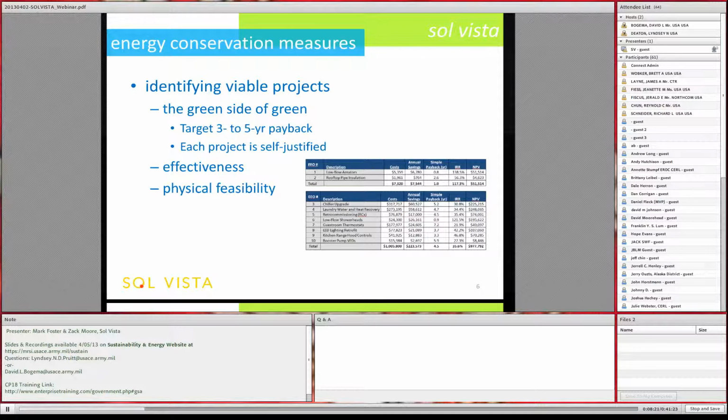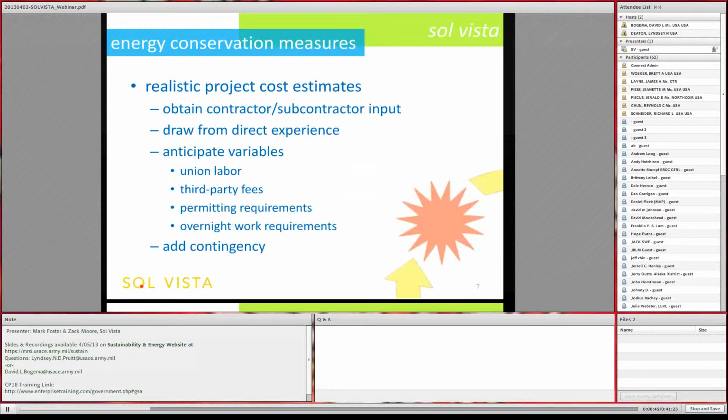Effectiveness, basically we just look at a very conservative estimate of energy savings for this given space, making sure that the measure is tailored to the space in question. And then physical feasibility, can you get the equipment in there? Can you do it at a time that suits the operations of the facility itself? So I'll dig into these in the following slides.